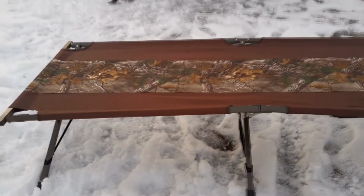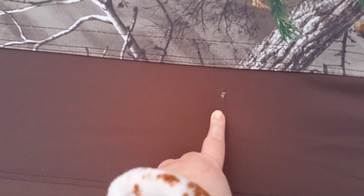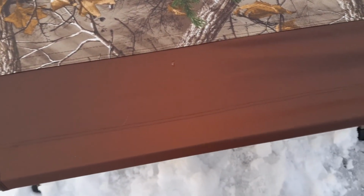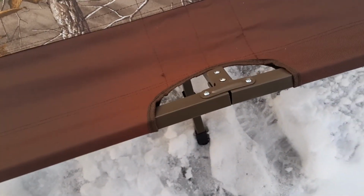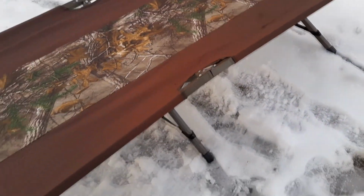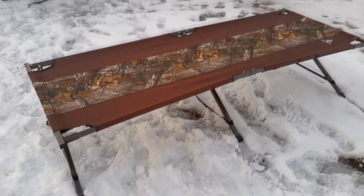But the one thing you do got to be careful of that you do see in the reviews, unfortunately it's already developed a hole. Now that's not from use, but actually from folding, and that's a risk you take with every cot, is when you fold this up, sometimes you get it stuck in the hinges, and those pinch points are actually pretty sharp. And then you got something like this and you've got to repair it and you got to be careful on it. But overall it's a really sturdy big cot, and that's what I'm using.